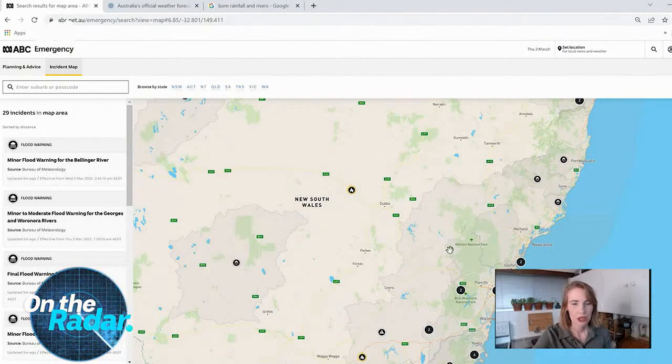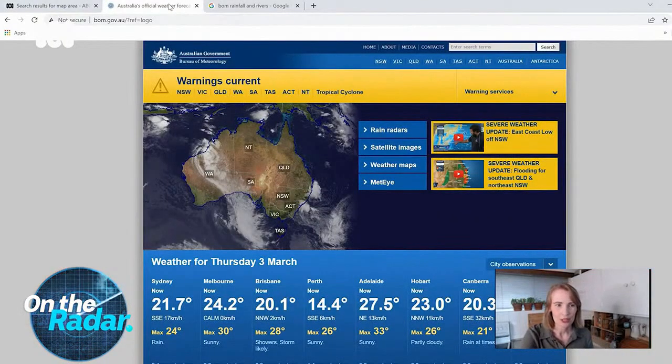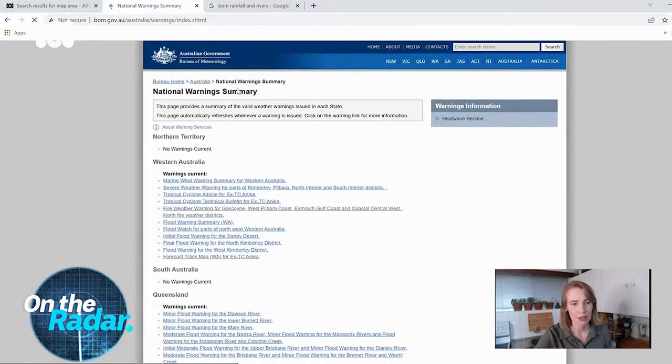Now, the other place you can go if you want emergency information on just the weather and the flooding is obviously the Bureau of Meteorology webpage. Again, just shove BOM into Google. If not, we can provide a link. Now up the top here, we've got the emergency warning section, so you can go to all of your different state sections, or we can go to just the warnings for the whole of the country.